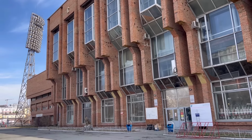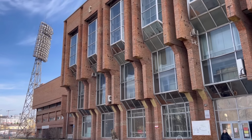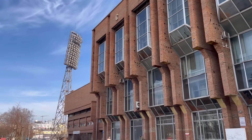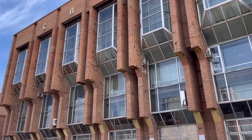It's a multi-purpose stadium. There are a lot of sport teams training there. Behind this building is also a big football court. And our team, which is playing there, is called Siberia.